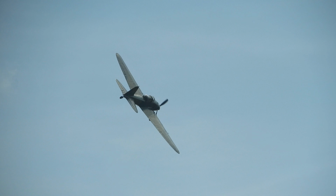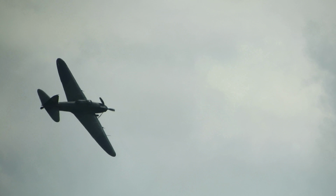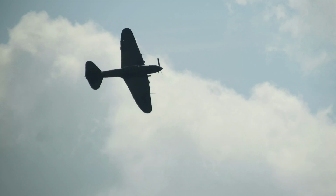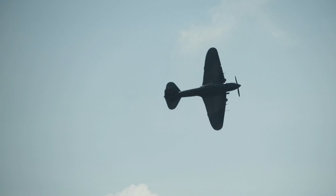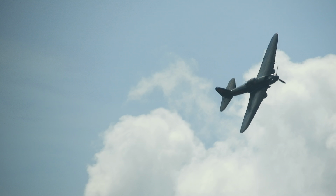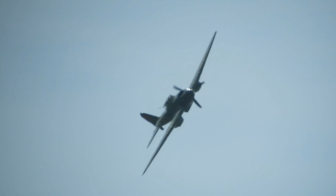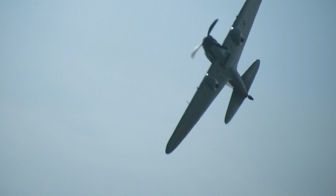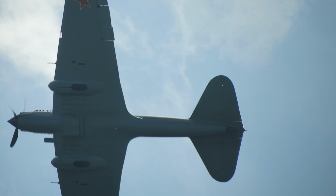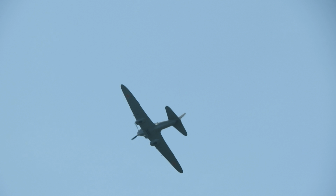The Il-2 was designed from the outset to be an armoured aircraft. The entire cockpit area, all the vital systems, fuel and engine and so on, protected by between 7 and 12 millimetres of armour plate, actually added 15% of the all-up weight of the aircraft. Now, powering that, you need a big engine, and this one's a 12-cylinder Mikulin, producing 1,720 horsepower.